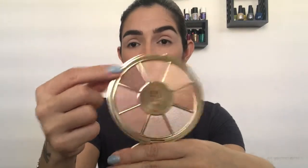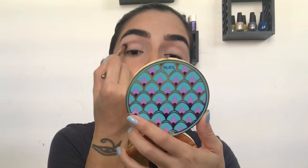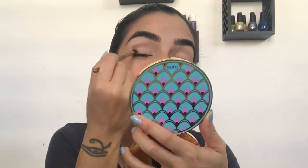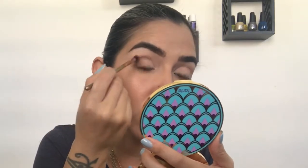I think I'm gonna go to the darkest shade that I have here, which is this one, Malibu, and I will try to apply this in my crease. And I'm gonna use this Luxie 121 to help me be precise where I'm going to place this shadow. Also, I changed my mind a little bit. I'm gonna apply it as well in my outer corner to help me get a little bit of definition to this eye look. So I'm starting now in my outer corner, placing all the pigment that I can in my outer corner and taking advantage of this little brush.